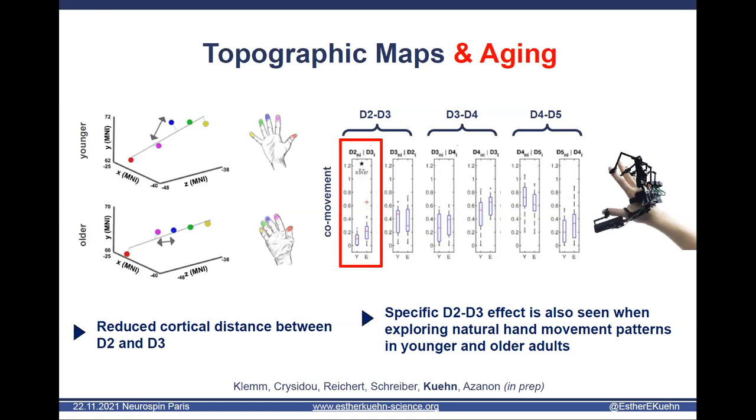And we looked at co-movements of the neighboring fingers to see whether this mixing up pattern also reflects in everyday motor patterns. And also here, it was specifically this D2, D3 finger pair, where older adults showed more co-movement of the middle finger when the index finger was moved, whereas no such pattern was found for the other movements. So we found, therefore, that this reduced distance between middle and index finger representation had some behavioral correlates and seemed to somehow explain some of the behavioral patterns we found.